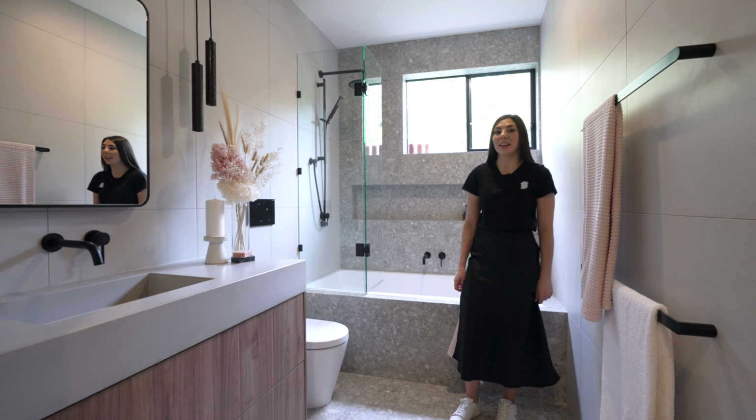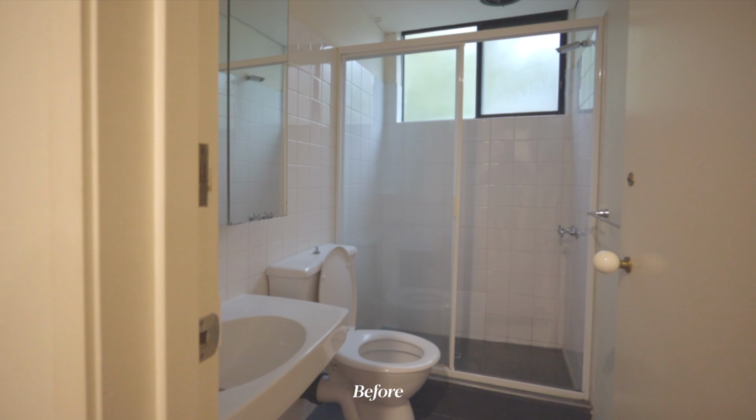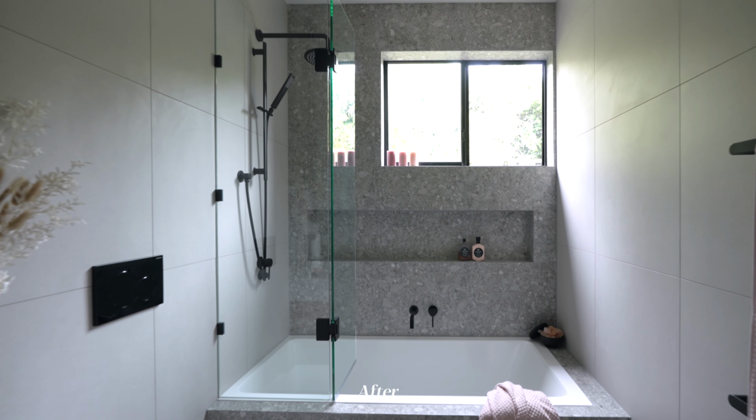One major change to the layout though is this used to be just the shower, and we've decided to include a bath for a growing family.